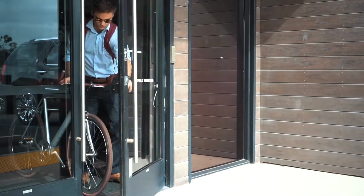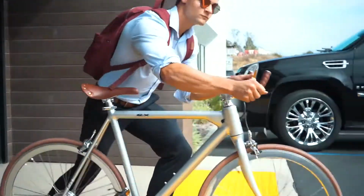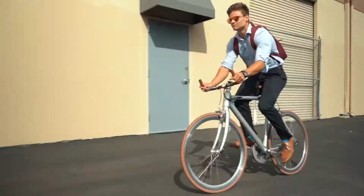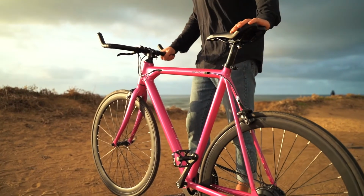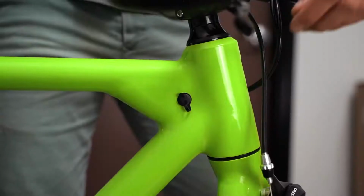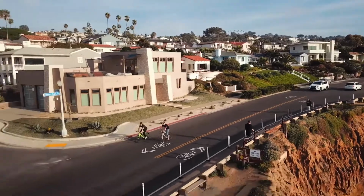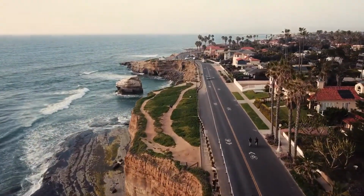The Babymaker's classic style turns heads everywhere, yet nobody knows it's electric. That can be our little secret. There's no ugly battery bolted to the bike. Instead, we ditched the unsightly cables and hid a high-capacity lithium battery right in the frame. Charge the battery in just 2 hours and you can ride with pedal assist up to 50 miles per charge. When the battery's out, you can just continue riding forever on your own power.